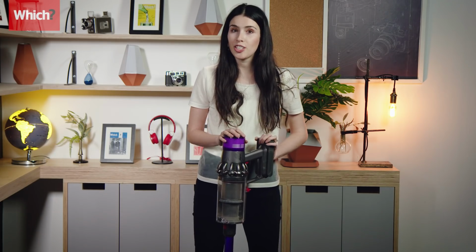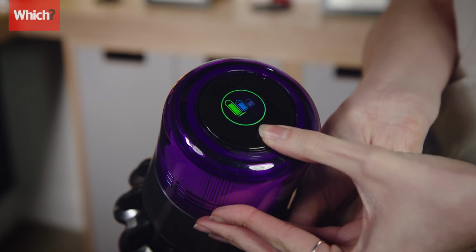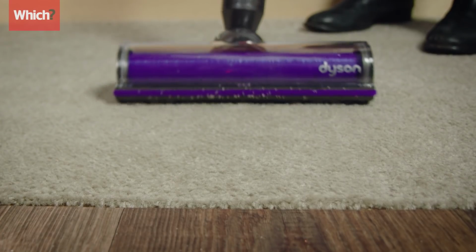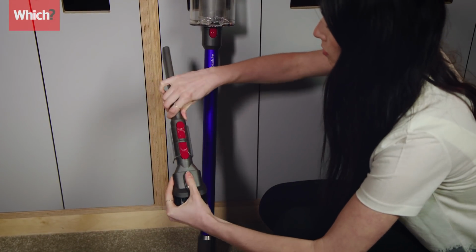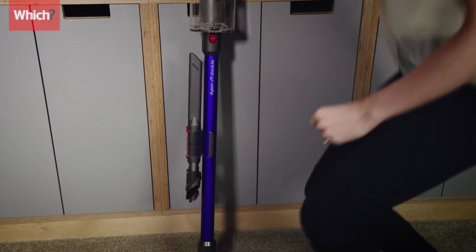One of the main challenges for cordless vacs is battery life. Dyson says the V11 lasts around 60 minutes with the floor head attached in low power mode, compared to around 45 minutes on the V10. Another handy addition to the V11 is this small clip that attaches to the tube, so you can carry mini tools around the house with you while you clean.